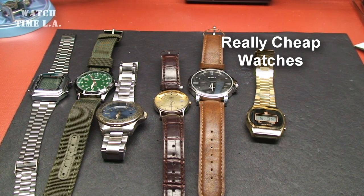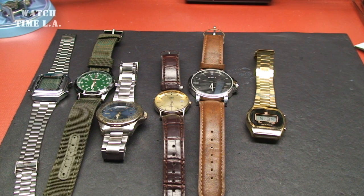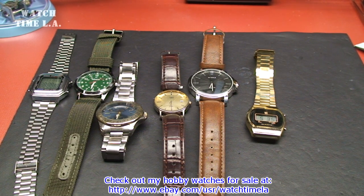There's a whole class of watches that people call beater watches or tool watches. These are everyday watches suitable for wearing every day, but you don't really care if you nick them or damage them. Well, you don't want to damage them, but nick them up, get them beat up a little bit. In fact, on some of the watches, you prefer having a couple of dings and dents. Kind of gives it that authentic feel after a while.